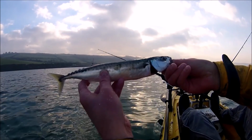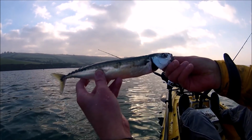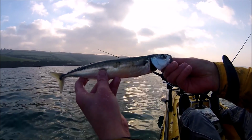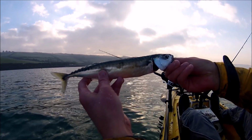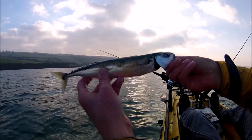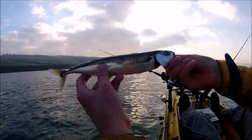There you go, and people think that mackerel are a summer species. Well, that might have been the case once, but it's certainly not the case anymore, not down here in Cornwall. We're in December now, and if you wanted to, you could haul in literally hundreds of mackerel. There's so many in the water.